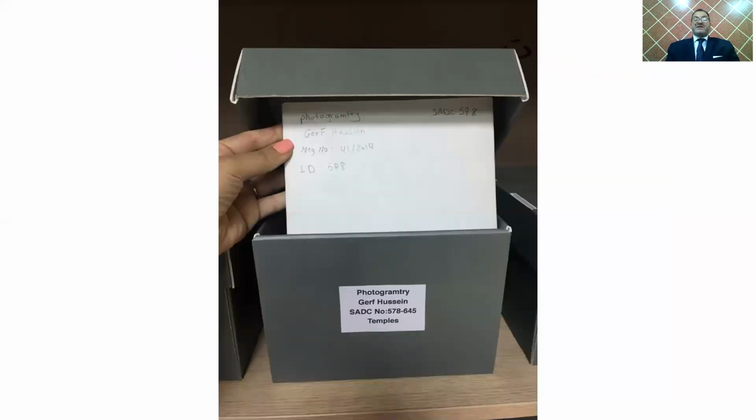And we succeeded to convert the old environment to a new one using the acid-free envelopes and the acid-free boxes to store all those images, or those glass negatives. And each box is labeled with the name of the information which is inside, and this helps us to find easily what we want.